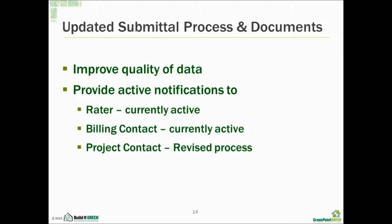So we've updated the submittal process in some of our documents. A lot of this has been focused on our personal experience in working with you all as raters and looking through the process, as well as hearing comments from you as you work through the documents and utilize the tools to complete a project rating. We're really looking to improve the quality of data and to provide active notifications to the rater, which are currently happening. So you're getting notifications where a project has been, we haven't seen a lot of activity in it in a while, so we're sending out notifications that way just to make sure we're not missing something or something hasn't fallen through the cracks.